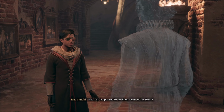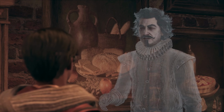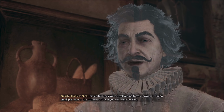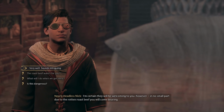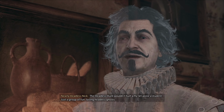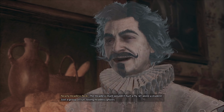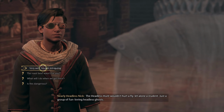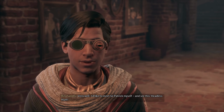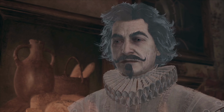What am I supposed to do when we meet the hunt? Allow me to do the talking. They can be a rather supercilious lot. I'm certain they'll be welcoming to you, however, in no small part due to the rotten roast beef you will come bearing. Is the Headless Hunt dangerous? Oh, the Headless Hunt wouldn't hurt a fly, let alone a student. Just a group of fun-loving headless ghosts. Very well. I'd like to meet Sir Patrick myself and see this Headless Hunt. Ah, wonderful. You won't regret it.